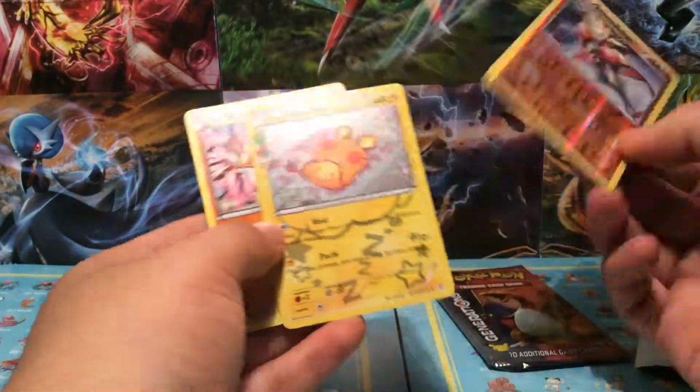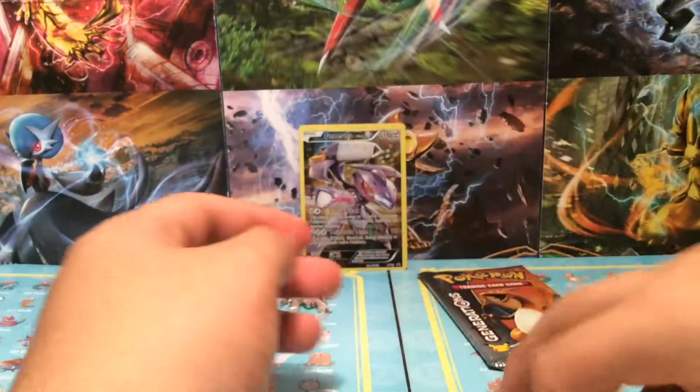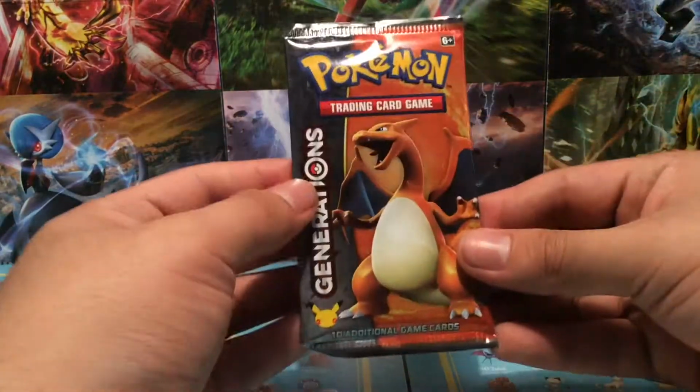So here we go. We got a Dedenne for the Radiant Collection and a regular rare for Hitmonlee, and then our reverse rare is a Hitmonchan. So nothing out of that pack.